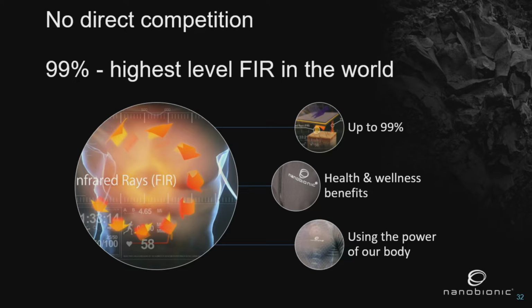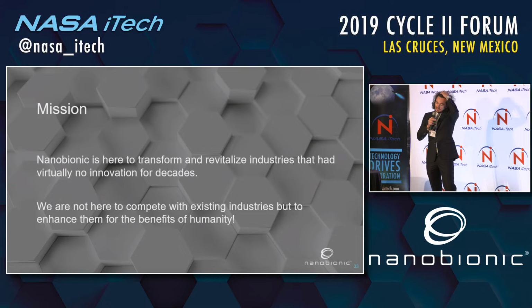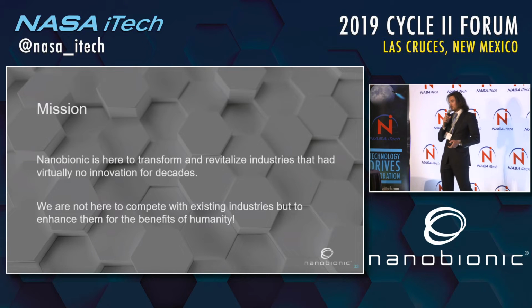So, at this moment, we don't think we have any direct competition, mainly for 2 reasons. First of all, because we've developed the most advanced far-infrared technology in the world, and secondly, because there's no other company that can apply minerals with such benefits to virtually all types of surfaces. Our mission is to transform and revitalize existing industries that had virtually no innovation for decades. We're not here to compete with other industries, rather to enhance them for the benefit of humanity.